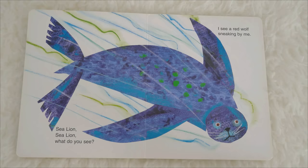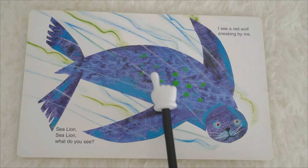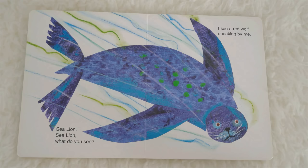Sea lion, what do you see? I see a red wolf sneaking by me. What do you think this is, kids? This is a sea lion.